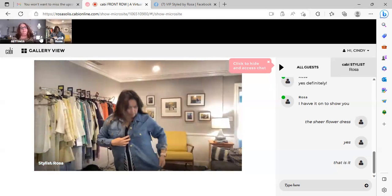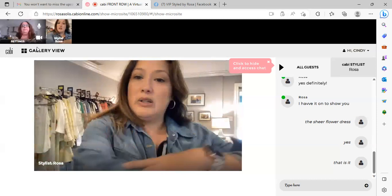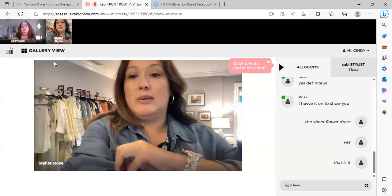So really loving the lightweight feel of this one, which is going to be great for pairing over a lot of our dresses or tops. But you know, also kind of the jean jacket look that you'd like, but maybe more lightweight. So that's one of our options that we have. So really loving this one.